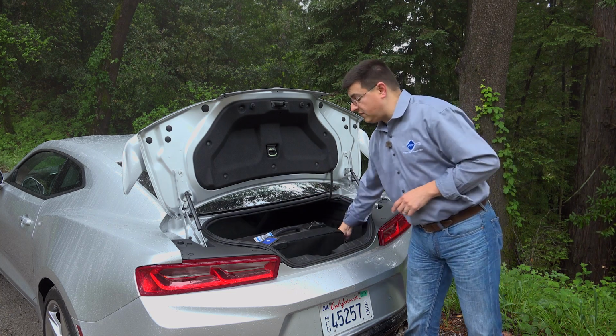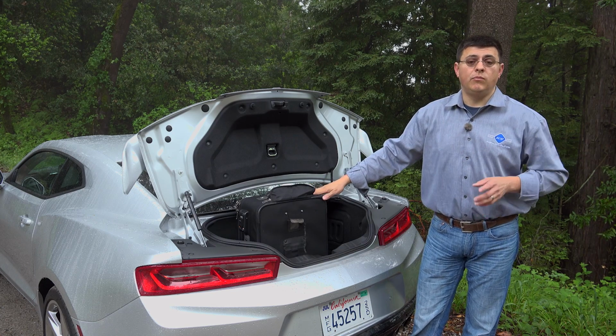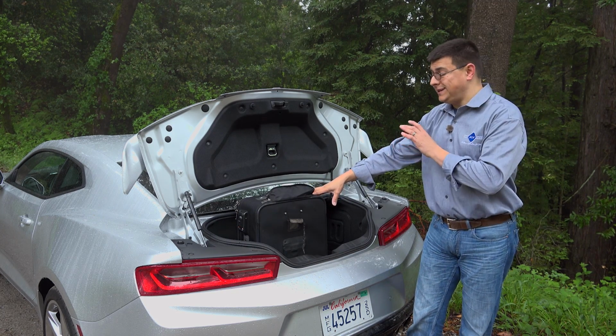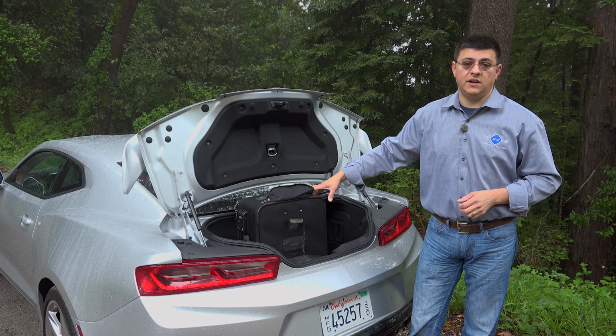Now, I was able to fit 4 of these 24-inch roller bags in the trunk, but you can fit a decent amount more luggage in the Ford Mustang. Something like a BMW 4 Series will have a considerably larger trunk. It's about 50% larger. The same thing also goes for the Dodge Challenger.